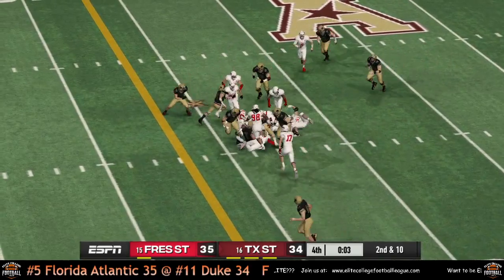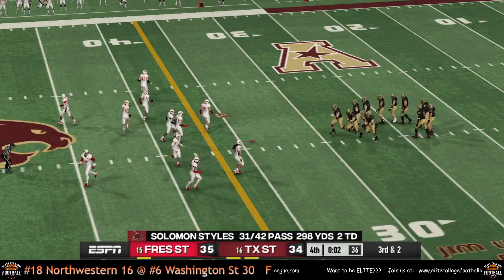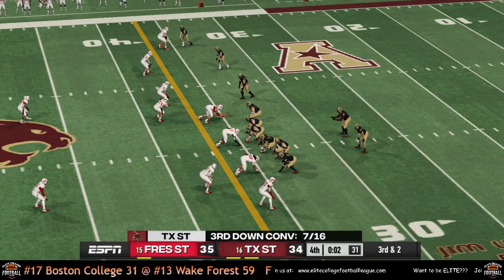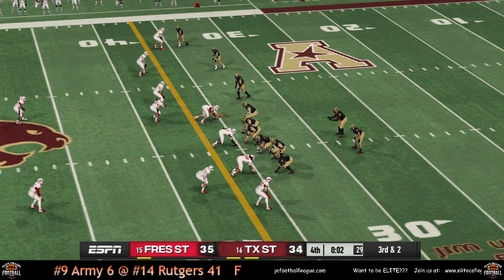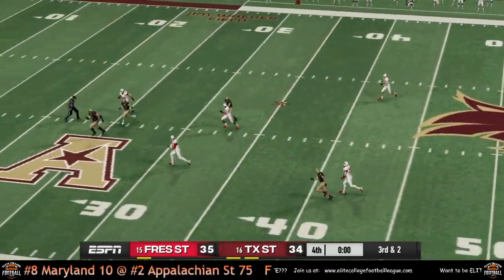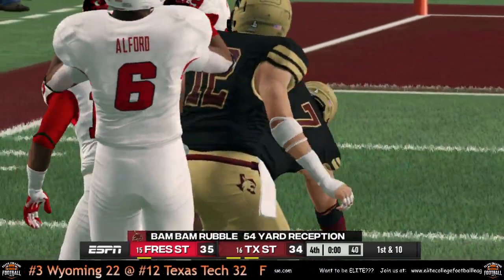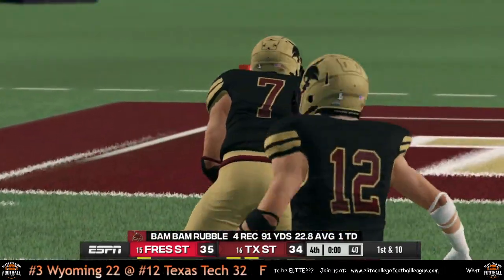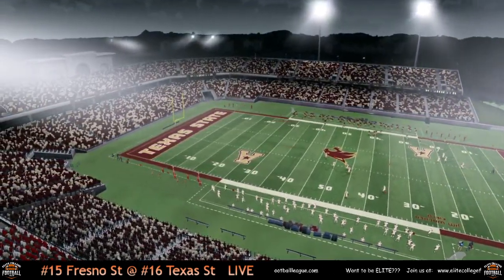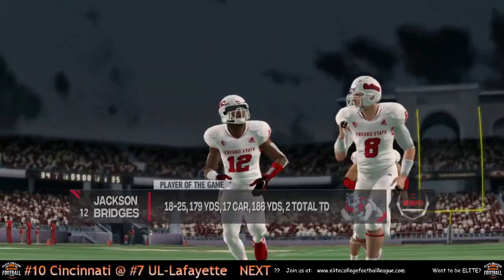Throws it over the middle, and 2 seconds remaining with a timeout. It's going to be Hail Mary formation right here. Last play of the game. One last play, folks. It's time to find out how far he can throw it and see if this game becomes one of the all-time greatest. Here we go. And he's got a wide open receiver. Oh, he got the tackle, though. That is the last play of the game, and Fresno State comes out on top. Score in this one, Fresno State 35, Texas State 34.